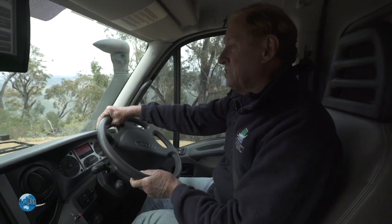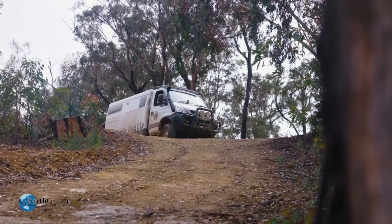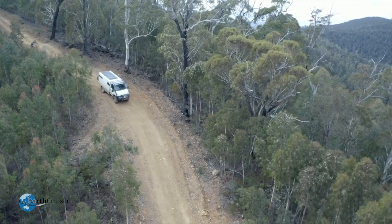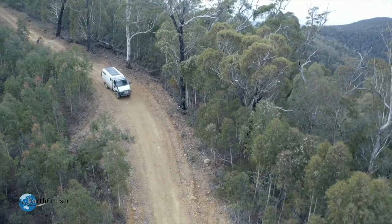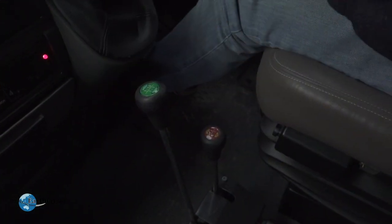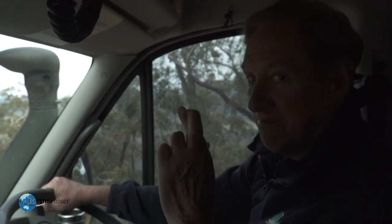Look at this, very daunting, extremely daunting. Looks like a sheer drop off here. Of course it isn't, but that's a pretty steep angle we've got to go down. So to prepare for that, we need to be engaging the lowest components of gears. We're in four-wheel drive as well, and we're going to head down here in first.